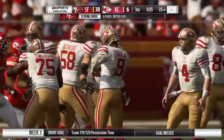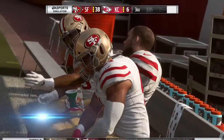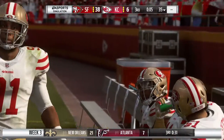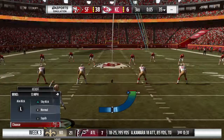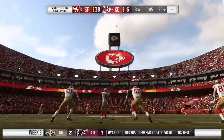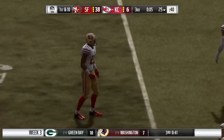Gold able to tack on the extra point, and that will extend this big lead. A drive that time of 6 plays. And in the end, the finishing touch, an 11-yard run. Gold now out to kick it away. And this will be a touchback as that sails over the end line.